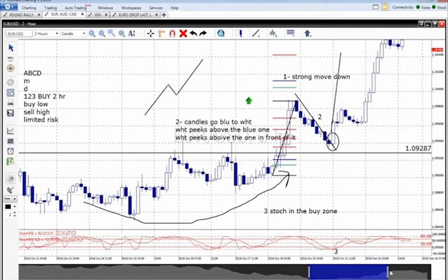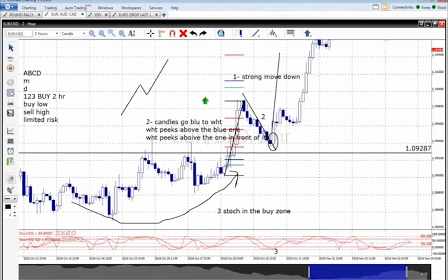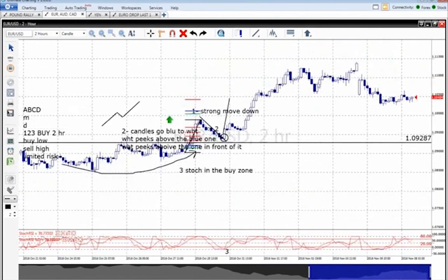Joe, does that really work? Look, you can do this when you get it on your desk. You can do this when you get it home. All right? You can look for strong move down, candle changing color, stochastic in the buy zone, and you're going to see how often it works. What I'm going to tell you, it's going to work about 76% of the time. All right? 3 times out of 4, it's going to hit your target. And 1 time out of 4, it's going to hit your stop. But if you're trading this way, you're making serious money.